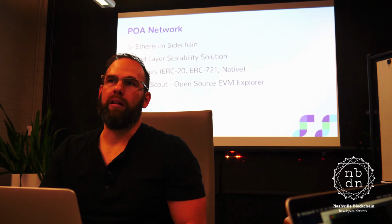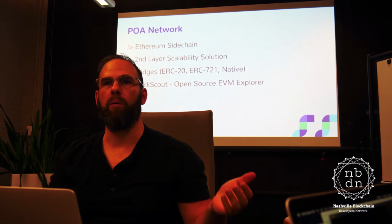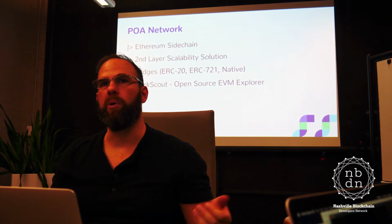So we are a second layer scalability solution for Ethereum. Our vision for scalability involves bridges. So someone can deploy their application on POA Network, which is faster and cheaper than Ethereum, and they can use the bridges to still interact between both the chains.